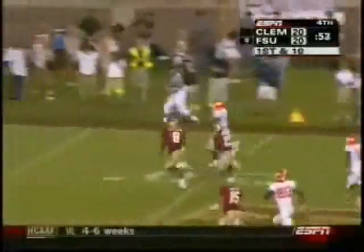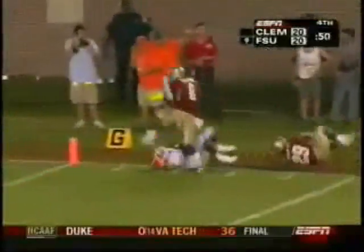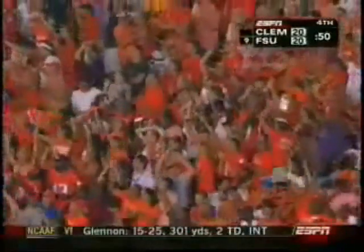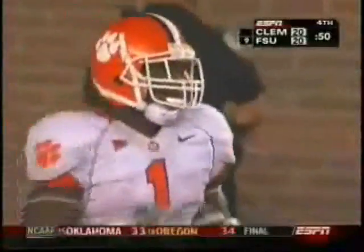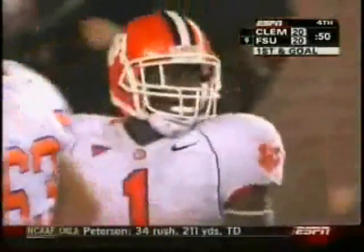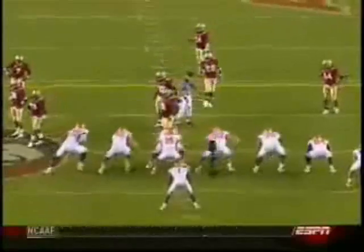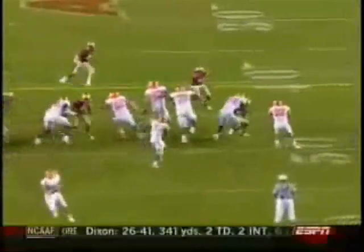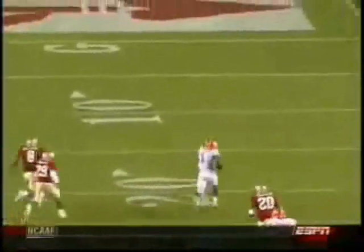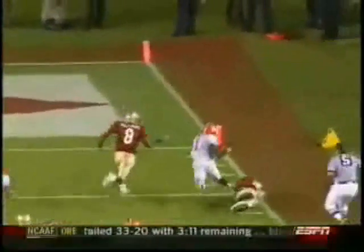To the 30, Davis, 10, down to the 2, holy cow! You know what Clemson did there? They had mass substitutions, and then they lined up and went on a quick count, and they caught the Florida State defense unaware. Look at all the defenders standing up. They lined up and went on a quick count, and fooled the Florida State defense. What a call.